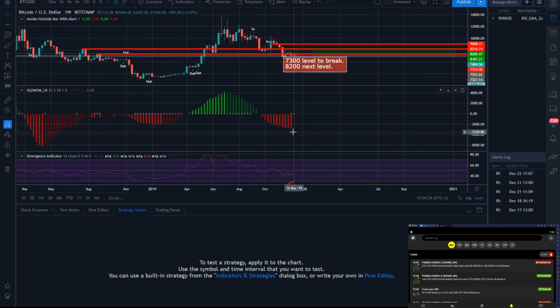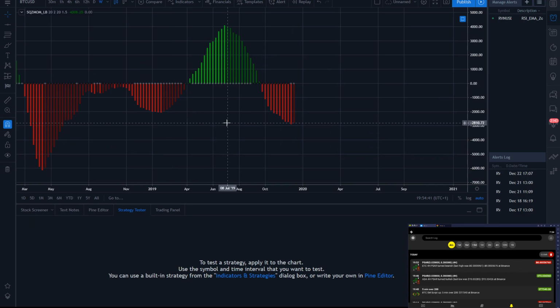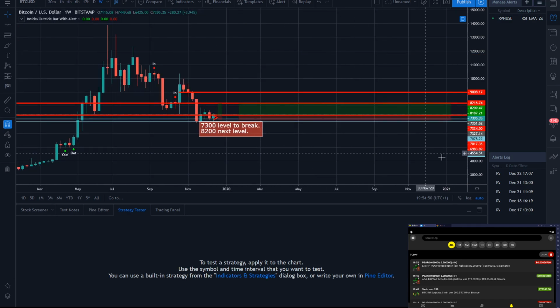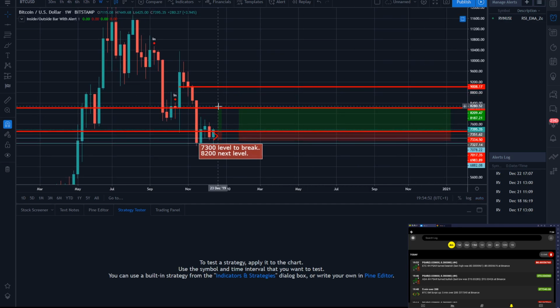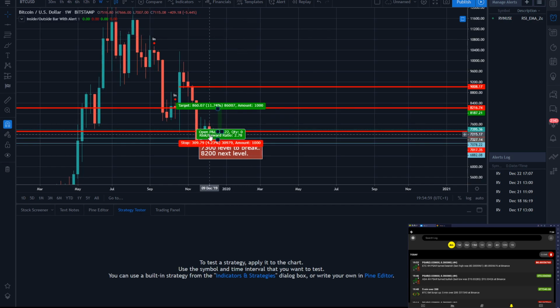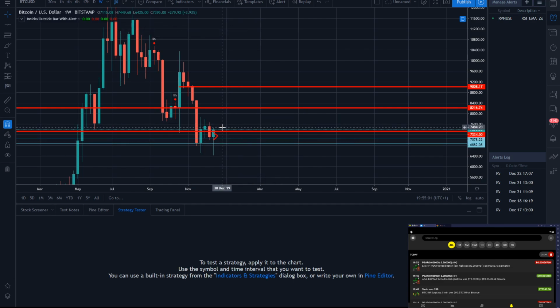If you're a trader, this is called a hidden bullish divergence. And yeah, I'm buying this. The next level is 8,200. So let's see if Bitcoin closes above $7,300. Don't FOMO right now. Then your next target is 8,200.